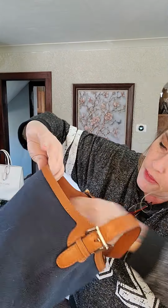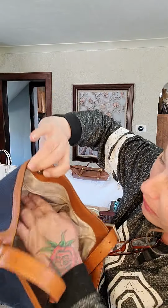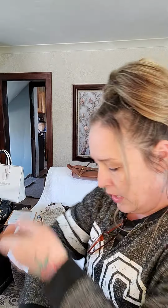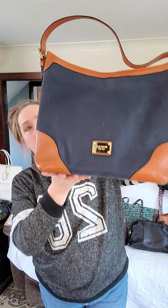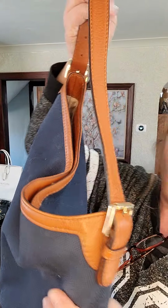Isn't this beautiful? So we got the two open pockets. This side has a big old zipper pocket. Oh, here. Big old zipper pocket. And then in front of it, it's got two more open pockets. And there's lots and lots of room. Pristine condition. No signs of wear. I don't know if anybody's ever even worn this. I mean, literally, there's not even any creasing where the holes are. But it is adjustable a little bit. Beautiful Michael Kors.